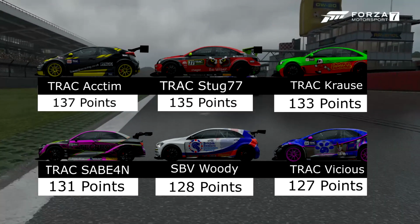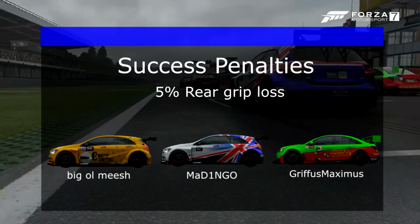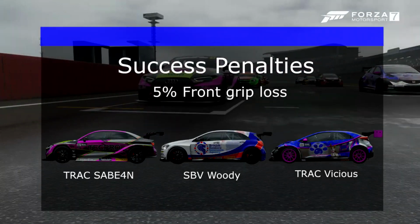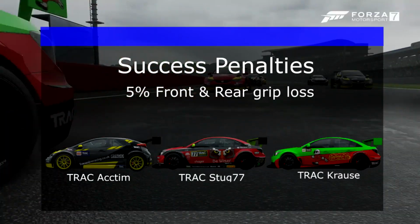In order to keep the racing close, there are success penalties for the drivers in 9th through 1st. So Mish, Mad Dingo and Griffiths are going to have a 5% grip loss to the rear. Sabine, Woody and Vicious are going to have a 5% grip loss to the front of their cars. And Actim, Stug and Kraus are going to have a 5% loss all over.